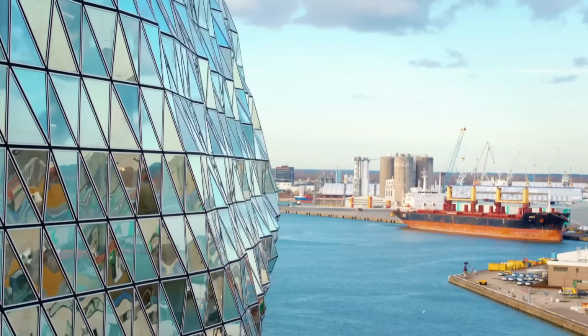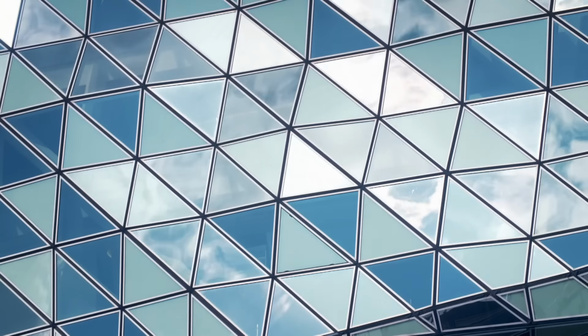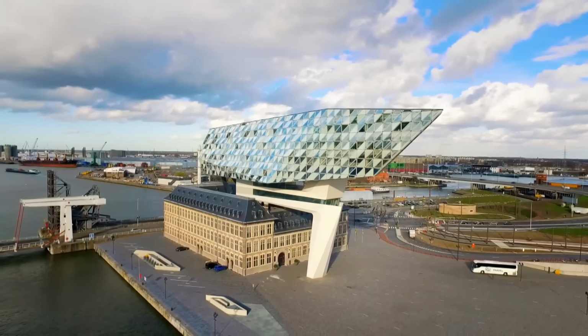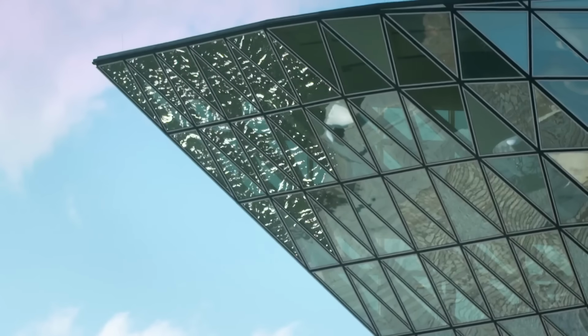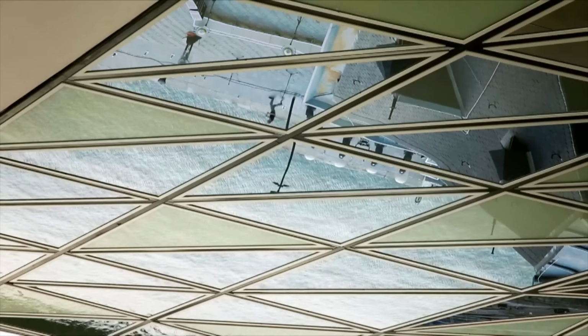So this transition makes it so that when you observe the building from a distance, it seems to be in constant flux with light, with clouds, with sunlight playing on the triangles. It seems to be a kind of moving object over this static classical building. The finished effect means the glass is constantly changing as you walk around it. There's something of the effect of the glittering sea or fish scales.